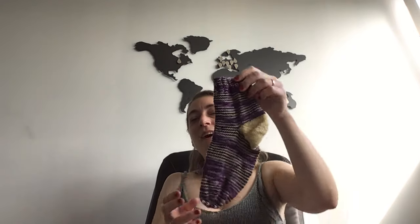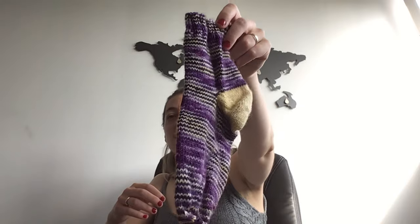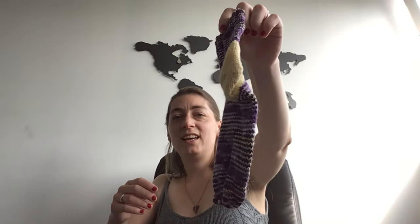I don't have my sock blocker with me because one of my other socks is drying on it after I had worn it. So this is a colorway I had from Atelier at Wolbeest as one of the quarterly sock club skeins. This was the May color. It's actually based on a flower. So yeah, the heel is just in jawoll yarn, so don't think about that. But yeah, it's a really nice yarn, actually.